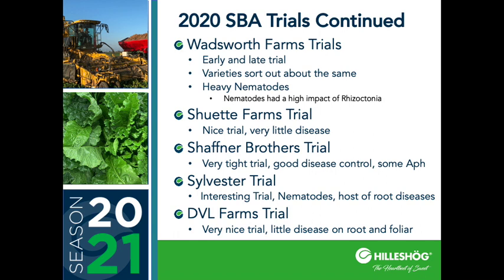Shooty trial, just a real nice trial all summer long. Looked really good since the time it was planted. Very little disease at this location. The Schaffner Brothers trial, very, very tight trial, had very tight results. Good disease control, although it had some AF.